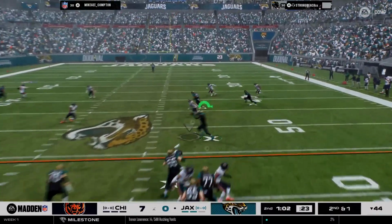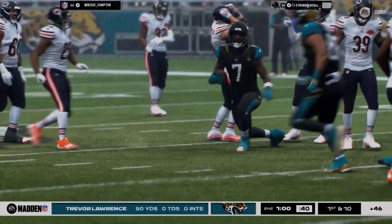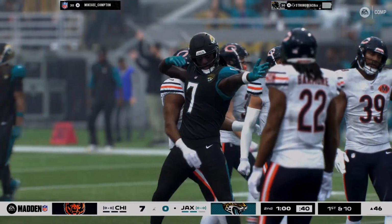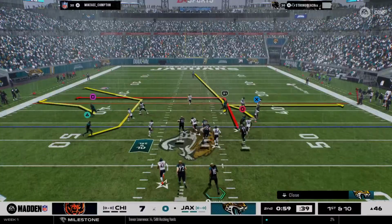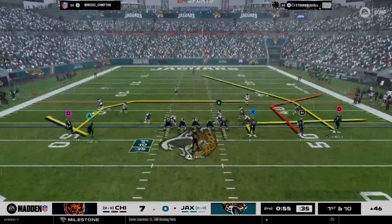Now it's Lawrence. Completed over the middle. And he's tackled after getting this to the opposing 46. Give him an even 10 yards on the play. And that'll be good for a Jacksonville first down. Jags working fast here, trying to get back to the line. 46-yard line.